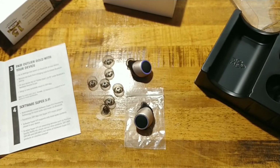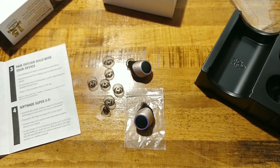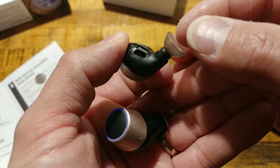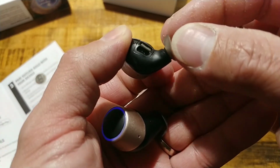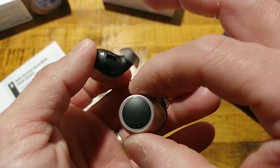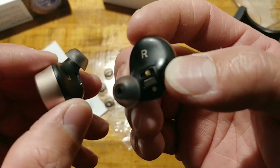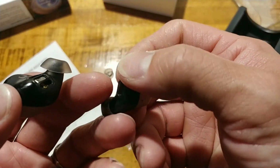And always make sure you select the type of tips that fits your ear the best, that are comfortable, that give you a good seal. You want all that, especially if these actually do map your ear as well. Alright, so I got my large tips installed. As you can see, if you get a really good seal, you're obviously going to pull these puppies inside out, which is fine. But taking a quick look around these while we're at it, obviously they're labeled left and right. We've already seen the magnets and the connectors.